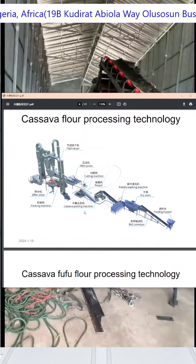So this is our 3D flowchart. In cassava flour processing, as we all know, cassava flour contains some fine fibers, so for a big-capacity drying machine we will match a two-stage dryer to ensure the final flour effect.